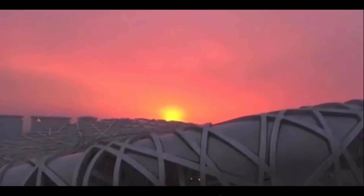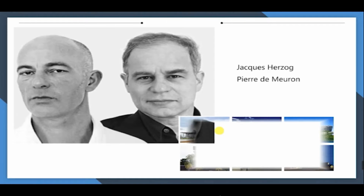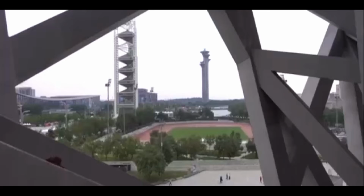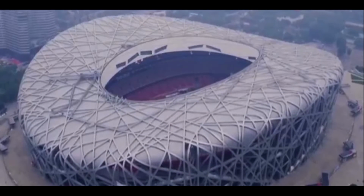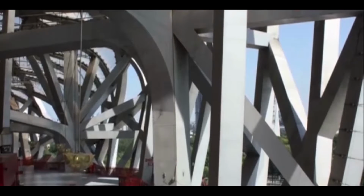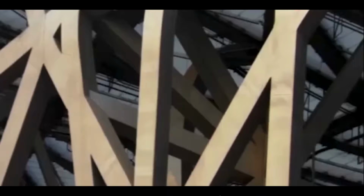As a great architectural work of the fourth generation of stadiums, without any redundant treatment, the structure is directly exposed to the outside, thus naturally forming the appearance of the building. The exterior looks closely intertwined and the shape is complex, but the interior has a very regular structural design.